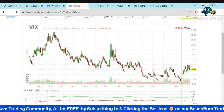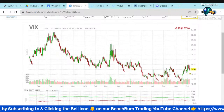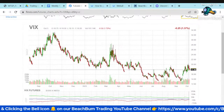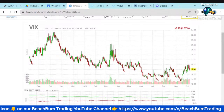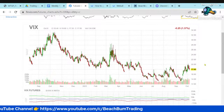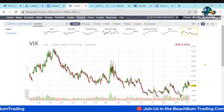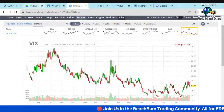So if we look at the daily in the VIX, we can see that upward trend, testing 20, failing, probably get support at 18, retest 20. So again, the trend is upward now in the VIX, so increasing volatility. And as we'll see, we've got some economic data that may give some pops in the VIX, but these pops, again, tend to be pretty short-lived.